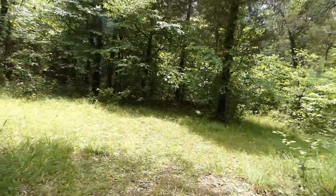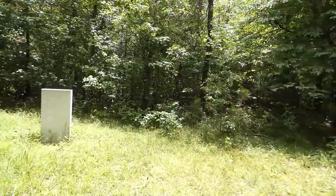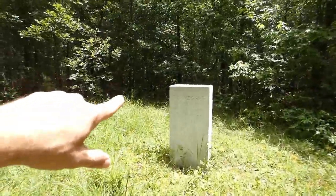So we're coming up on another marker, which is the Tennessee.